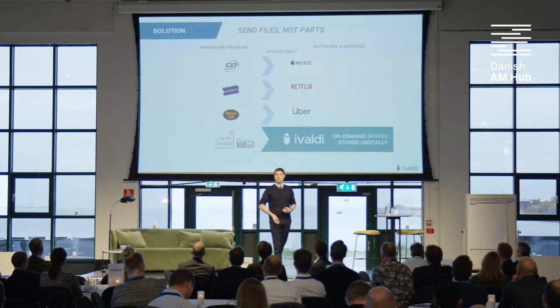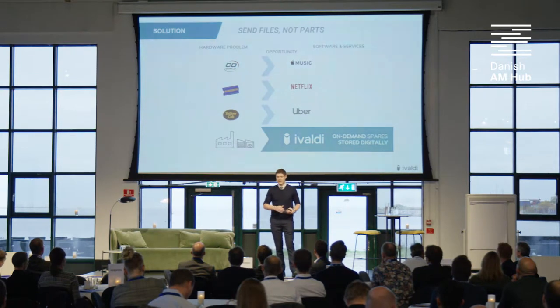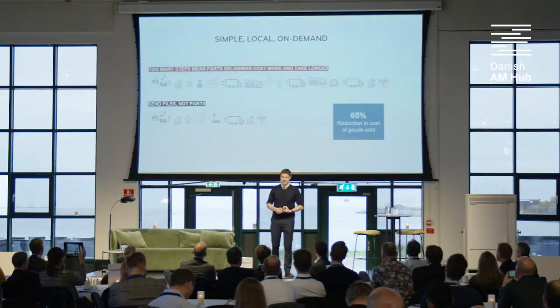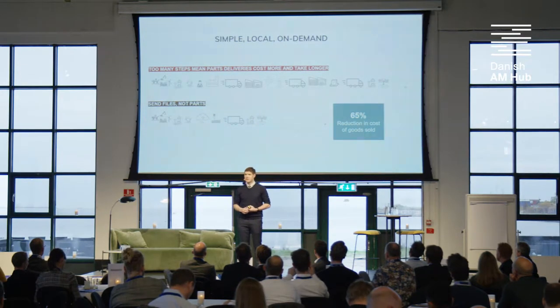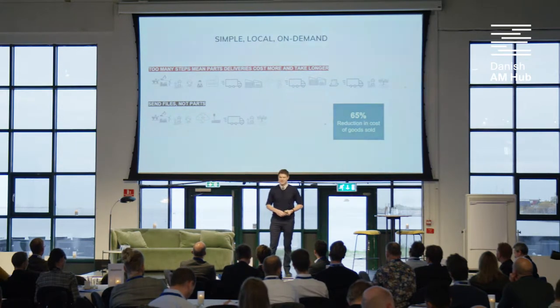Essentially, what we are doing is turning a hardware problem, long supply chains, high cost of inventory, into a software and services opportunity. And that's why I started Ivaldi in 2016, basically with the idea of trying to send files rather than parts. Really, what it is is simplifying the supply chain, making it simple, local, and on demand, and radically reducing the complexity of the supply chain, essentially by cutting out FedEx. FedEx is not very happy about this, or other intermediaries.